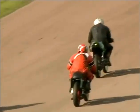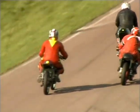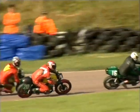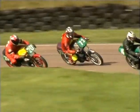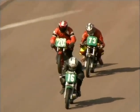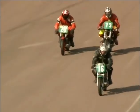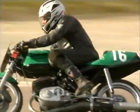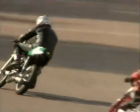Looking back, and that will still go on. It's Steve Hill and Frank Hercombe still together, both trying to get past the 16 machine of Dave Higgins. That's the good thing about MZ racing. You can have a battle even if you're down near the rear of the field, and it can be just as much fun as if you're battling for the lead. Dave Higgins then leading this trio at the moment.